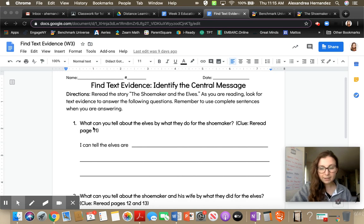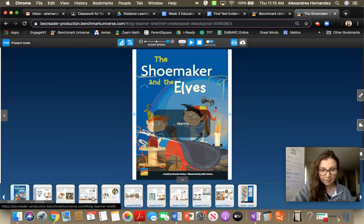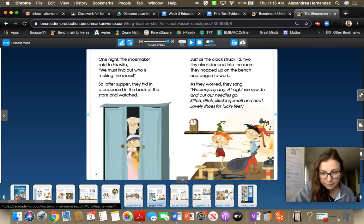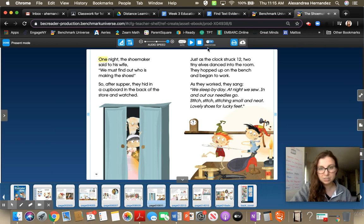So let's go back and read our first question. What can you tell about the elves by what they do for the shoemaker? Clue: reread page 11. So I'm going to go back to my reading and turn to page 11 and reread that page. And remember, we're trying to figure out what we can tell about the elves as characters for what they do for the shoemaker. So let's go back and reread these two pages.